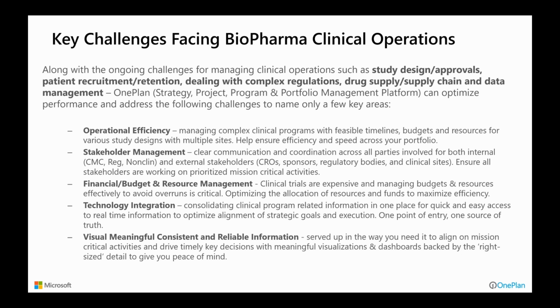Managing information across different technologies, getting them integrated into OnePlan. OnePlan has invested heavily into integration. For example, we can integrate with Microsoft Project or Smartsheet or financials from SAP, etc. We have out-of-the-box integrations, and we have the ability to use our APIs and OnePlan connectors to integrate with other solutions. So we get one point of entry, one source of truth, and everything ending up in a meaningful place.